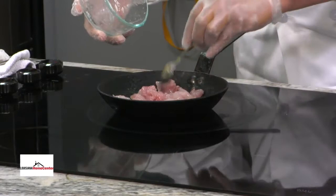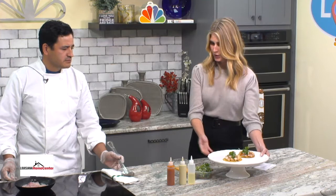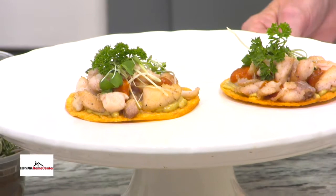I don't want to run out of time before I show everyone the final tostada. Go ahead. It's so beautiful, and I cannot believe how simple the ingredients are. It looks so fresh. It's a very simple dish. Most seafood cooks very quickly. It's a quick cooking time.